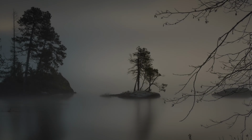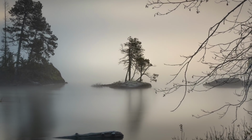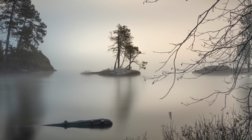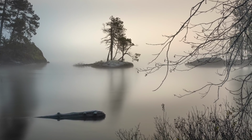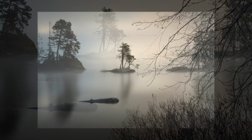I'm really happy with the way that these two images turned out. Now, the first image, I used the Breakthrough Photography 10-stop ND filter, and I think it worked really well. It smoothed out the water. It didn't smooth out the sky so much that there's no texture, so I just left it the way it was.